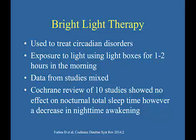The studies that have shown some effect on helping people with sleep disorders have shown that the bright light boxes early in the day tend to be possibly effective. Again, the evidence is pretty sparse, but again, it's a pretty harmless therapy, and it might be worth a try.